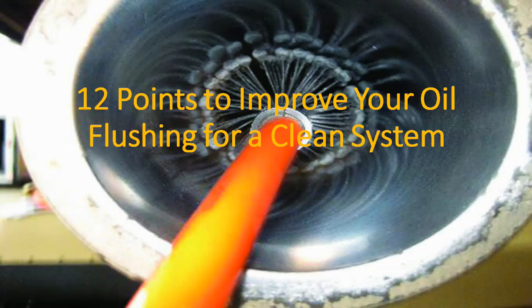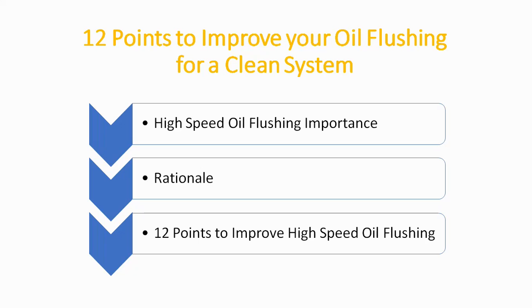Here we will talk about how you can improve your oil flushing for a clean system. And when we say system, we mean a lubrication system or a hydraulic system. Here you're going to learn why oil flushing is important and what the rationale is to do an oil flushing, and 12 recommendations to improve your high-speed oil flushing.